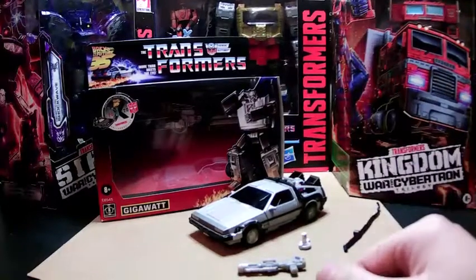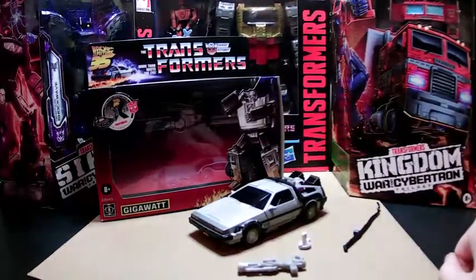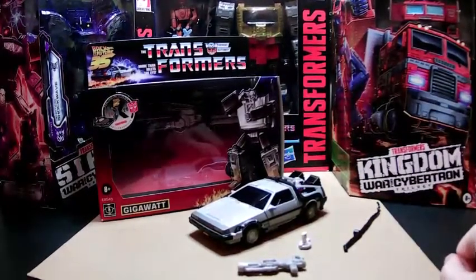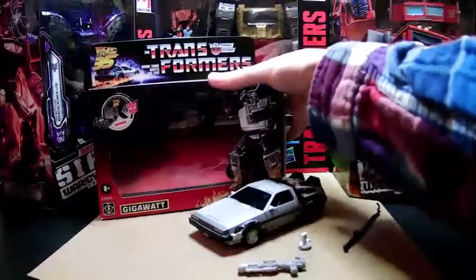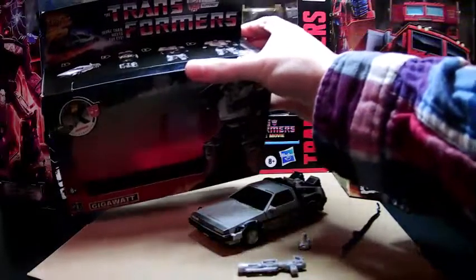First, yes, I put it in car mode first because that's how it came in the package. So I slid it out of the package and said, hey, why not show it in car mode first? Save time. Anyway, I'd like to take a look at the box first because this box looks super dang sweet.